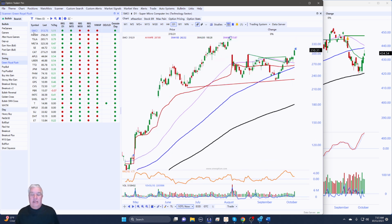SMCI, I think this stock continues to move higher. Let's take a look at the earnings date. We've got November 8th for the earnings, the next earnings date. So we've got a month to sell some out of the money bullish put spreads on this stock. I like selling them below this 100-day moving average. That gives us multiple support at the 50-day, at the AVWAP-E, and at the 100-day moving average. So selling below that 270 strike, I like that trade for SMCI.